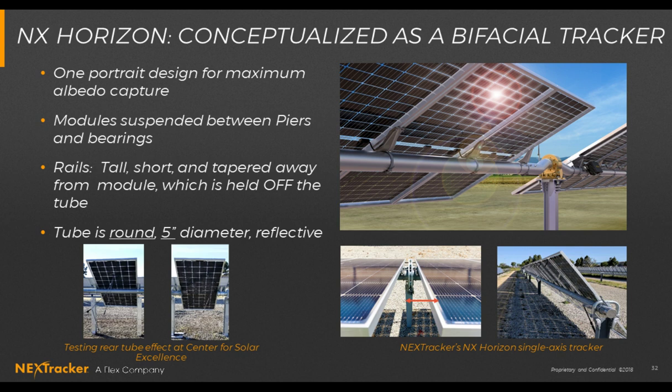So we basically put this out there. We've been testing bifacial at our Solar Center of Excellence here in Fremont since 2004. We'll speak more to that in a moment. We had some customers asking about what's the impact of this tube on the back, like for bifacial? So we actually mocked up and were able to test what the entitlement would be if there were magically no tube or anything around the panel. What's the impact? And it's significantly less than 1%.